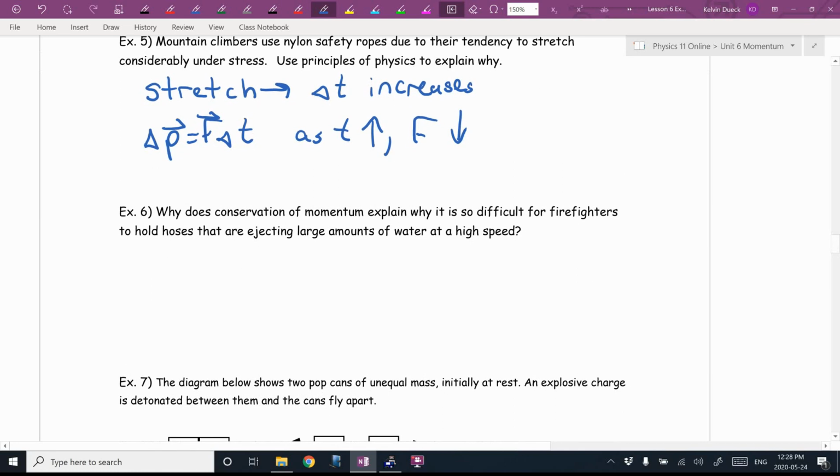Why does conservation of momentum explain why it's so difficult for firefighters to hold hoses that are ejecting large amounts of water at high speed? Well, okay, this is a good question. Before you turn the hose on, what's the momentum of the firefighter and the water? 0. After you turn the hose on, what must the momentum still be? 0. So if the water is moving forwards with the mass times velocity, that must mean the firefighters are feeling a force backwards with an equivalent mass times velocity of the water.